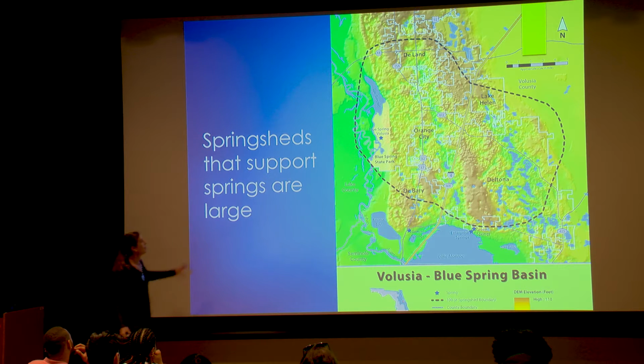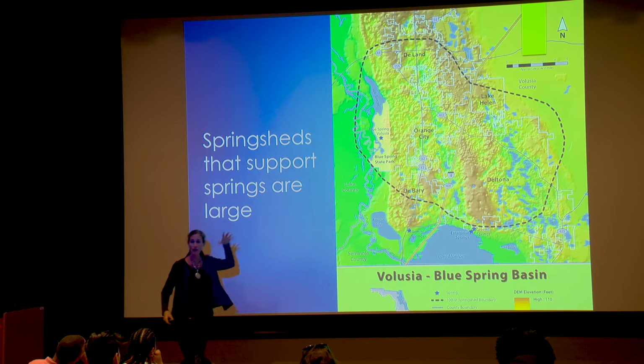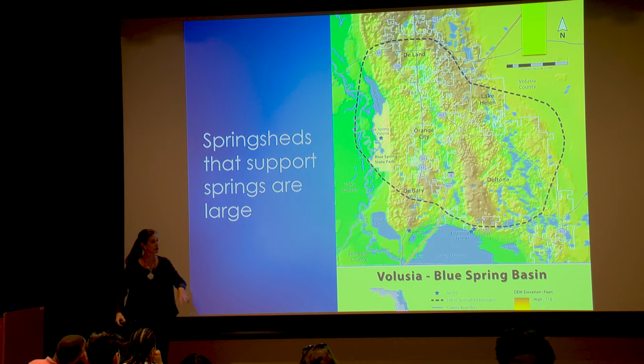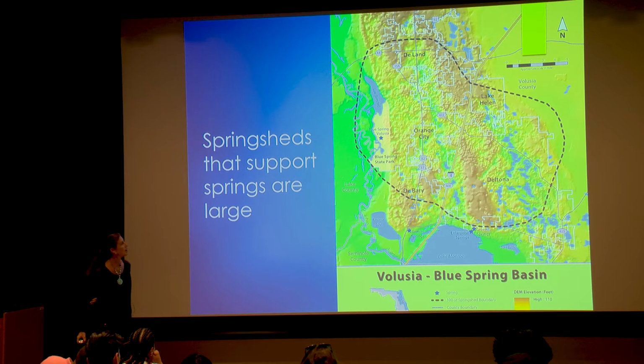And so in this big area, maybe I should use my pointer, in this big area, all through there, we've got water percolating down through the sand, through the limestone. And that water picks up a little bit of acid as it goes through the air, through the carbon dioxide, which makes it a little bit acidic, and it makes holes in the limestone to make the springs.